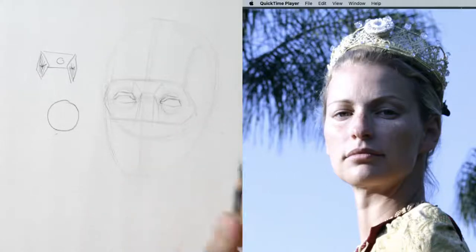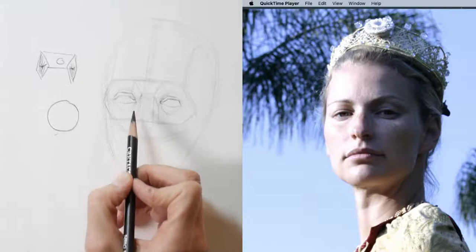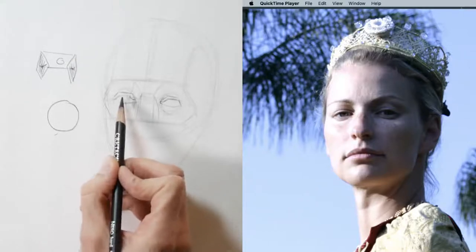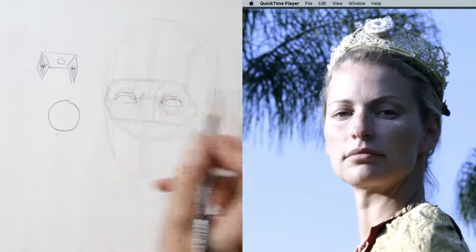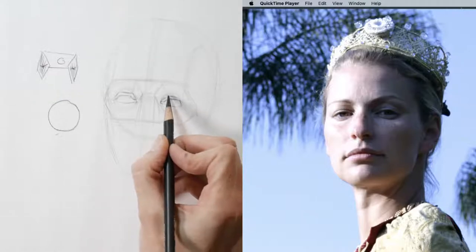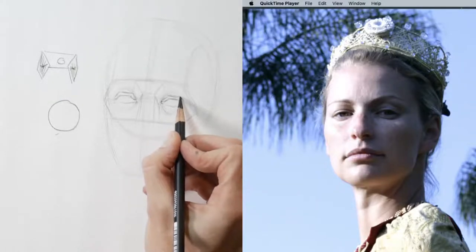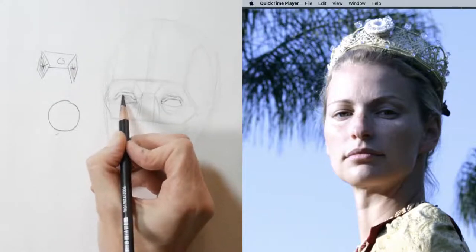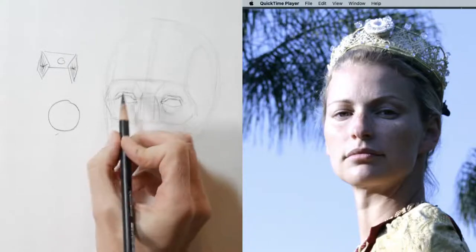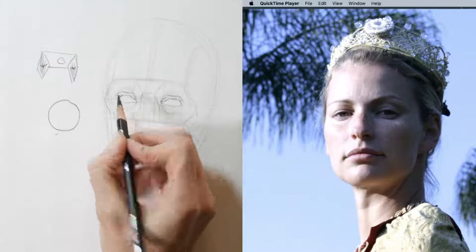momentum. Okay, so right now I'm working on those creases, those lid creases where the lid recedes into the eye socket. I'm paying attention to how far away from the rim of the lid they are. And again, I draw one side and then I draw the other side. It helps me keep track if I'm still having the eye that's further away from me be slightly smaller. I'm noticing mine is a little bit too big, so let's shrink that down. Let's bring that in.